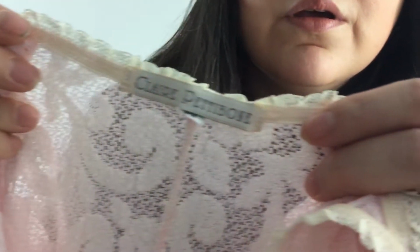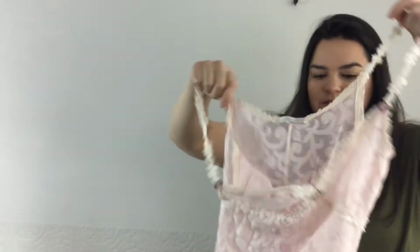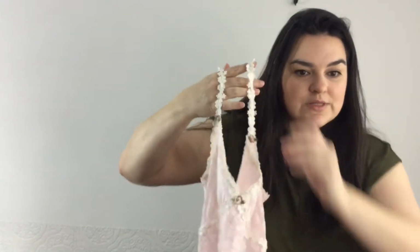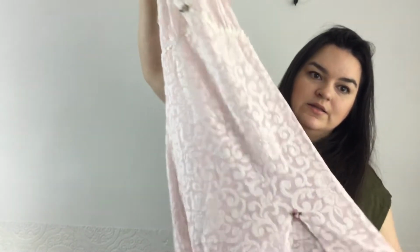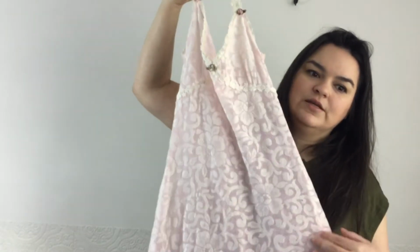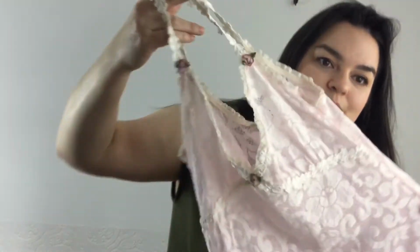That's amazing. And then this one was hanging right next to the Christian Dior. It's that Claire Pettibone. And this one had a small mark on it, a small stain. But then when I washed it, and I used the Fels-Naptha, and I think just regular soap on this one, and it came clean with just that. So that was amazing. I like the texture on it. I like that it's also that pale blush pink coloring with the cream trim. So I think these came from the same person.